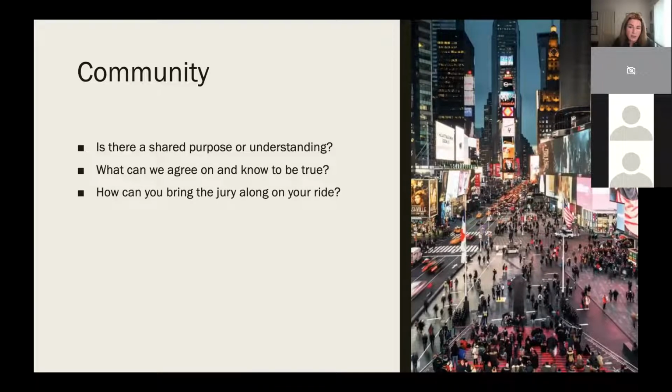Community is another one. And by this, I don't mean, is your project a community project? This refers more to, is there a shared purpose or understanding about this kind of project? Do we all agree on what a good project of this kind does or is? So for example, and again, this is a way to bring the jury along to say, look, we're all in this together. We all agree that this is something that we value.